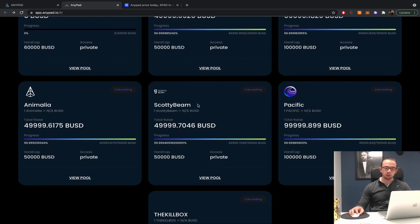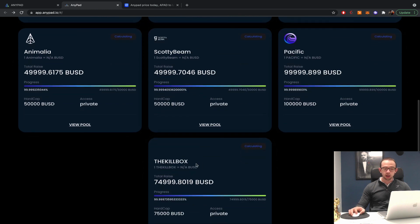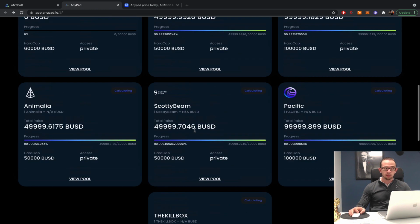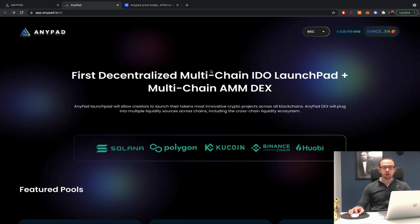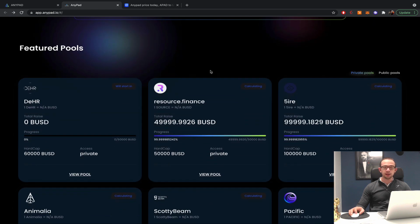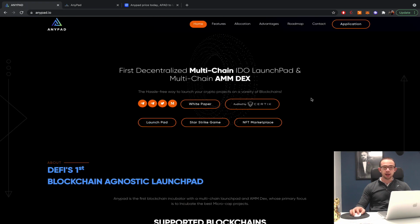When you look at something like Scotty Beam, that has launched already, it has done really well. I know that the Killbox is a video game. It's a game by actually the same guys from Anypad, the same owners. And what you have to take into consideration with a platform like Anypad is that there are not IDOs every single week, right? They might launch 1 a week, sometimes twice a week, and then not for 2 or 3 weeks. That's just because it's a smaller platform, it's less competitive, but therefore in return you get a lot higher allocation. So my experience so far with Anypad has been great.